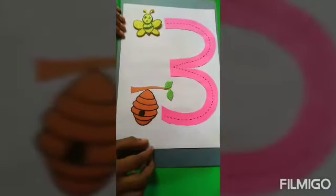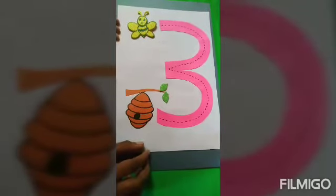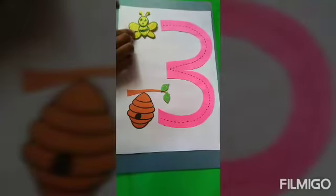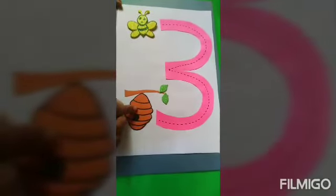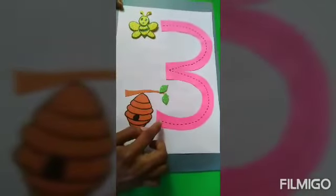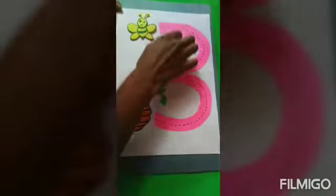After number 2, what is the next number? Number 3. Before I write number 3, I'm going to do a small game. Do you like it? Yes, I know you like it. This little friend of ours has lost the way back home. Would you like to help the friend? Yes. Before we start, we will follow these dots.